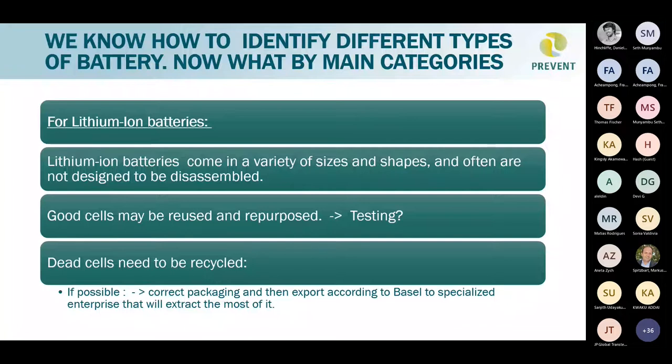I would say that in my view, the best thing to do is to prepare them to travel a bit, in the correct packaging, and then you export them based on the regulation to a specialized enterprise that will extract the most of it. Otherwise, yes, maybe you can try to do something locally, but for me, I think it's going to be more problems than solutions.